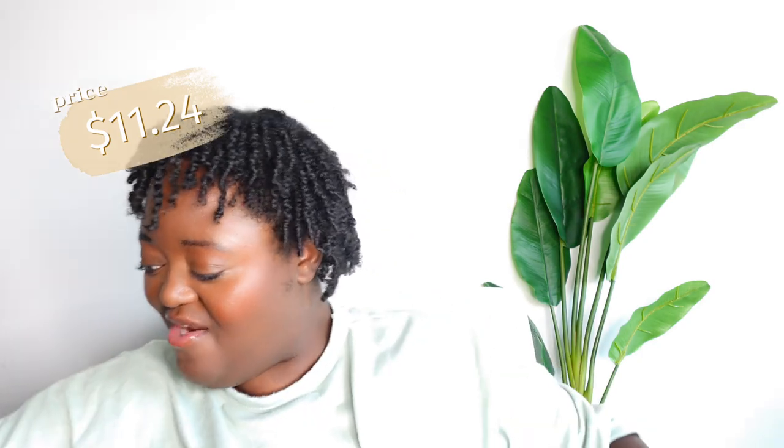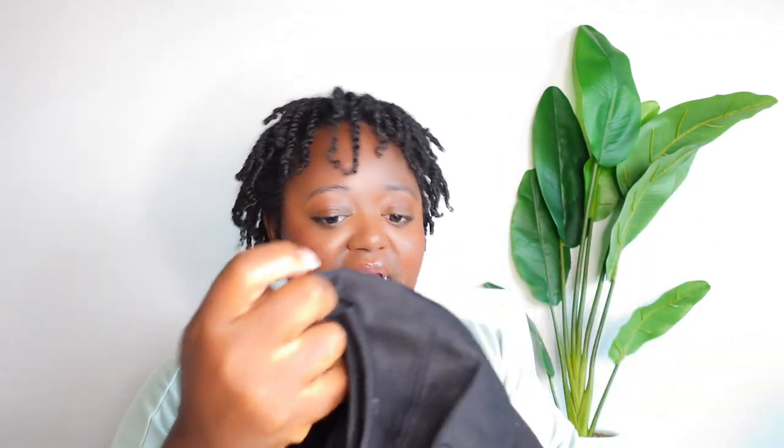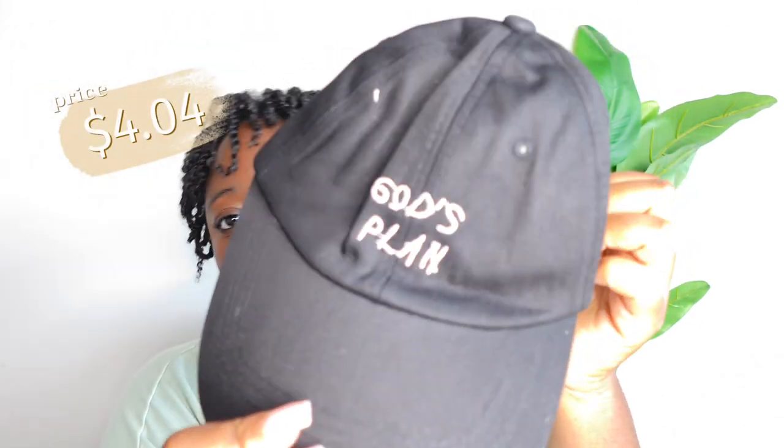Wait, this is a jumpsuit. I will also try that on for you. This is a hat. Snapback. It says God's plan in the Drake font. The "If You're Reading This It's Too Late" font for sure. Yeah, I'll be wearing this in the gym.